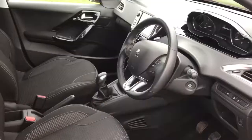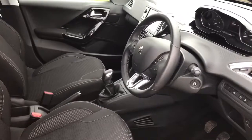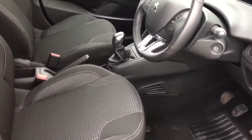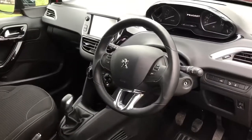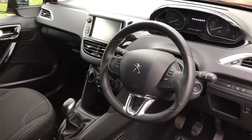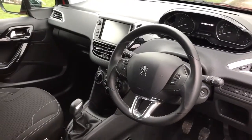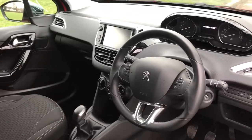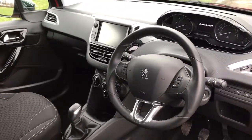Just briefly before I climb in, I think it's well worth seeing the interior from this exterior point of view. As you can see, the seats are in lovely condition. The Peugeot range, and particularly the 208 and 308, have got this extra small steering wheel, which you can see easier from the outside, but that's to give you a sportier feel when you're behind the wheel, and it really does work. There's plenty of controls to run through, so let's hop in and we'll do that now.